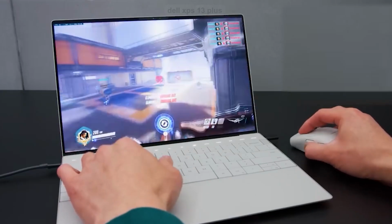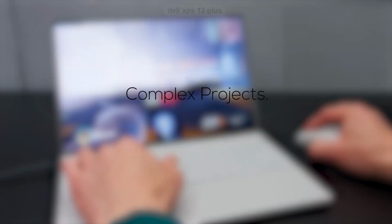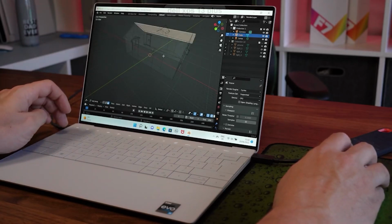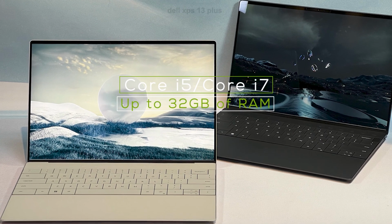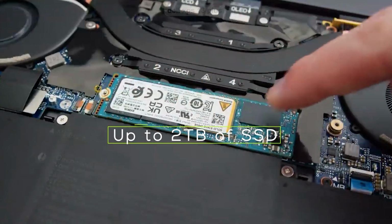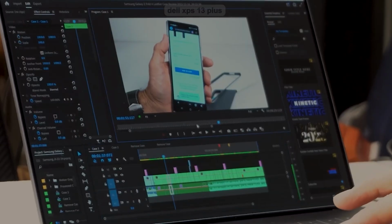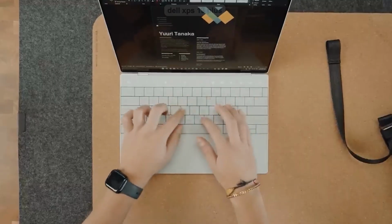32GB. This is the maximum amount of RAM for the most demanding users. It can handle complex projects, large databases, or high-resolution images. It is ideal for professional or creative work that requires a lot of memory. You can choose from Core i5 or Core i7 models, with up to 32GB of RAM and up to 2TB of SSD storage. The laptop also has Intel Iris Xe graphics, which can handle casual gaming and video editing. The laptop can handle multitasking, web browsing, streaming, and productivity tasks with ease.